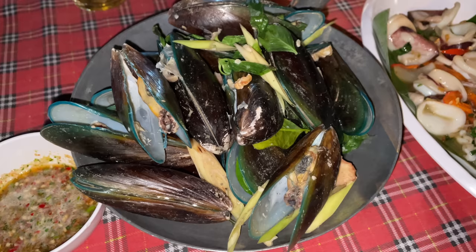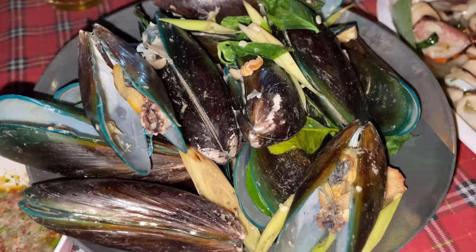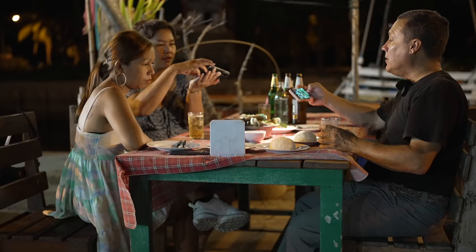Okay, so this is hoi nong ba lam pu. And then in English, this is shell with the herbs, herbs and shells, and mixed with the lemongrass. Yeah, a little lemongrass. Folks, I'm going to tell you right now, the smell coming off of this.